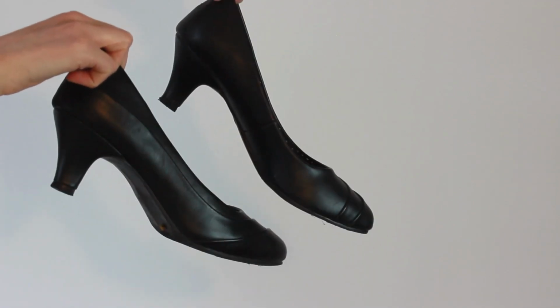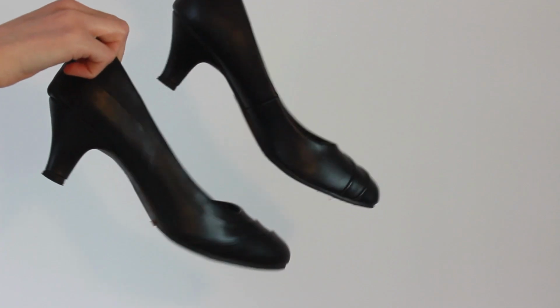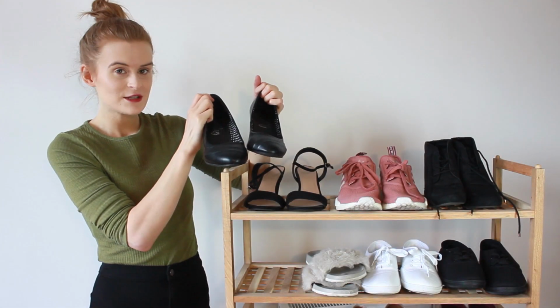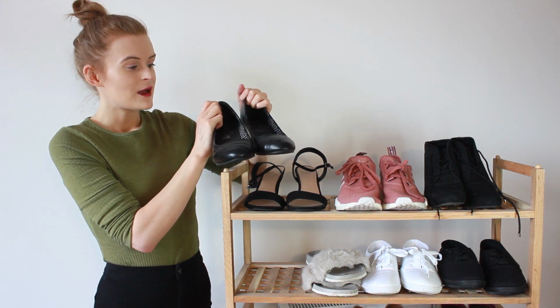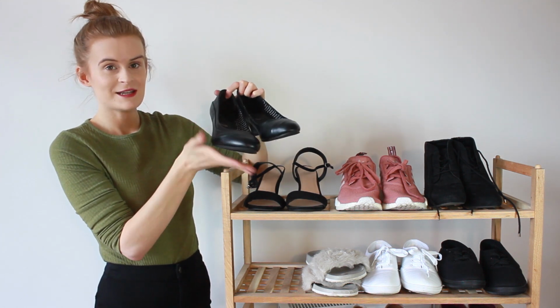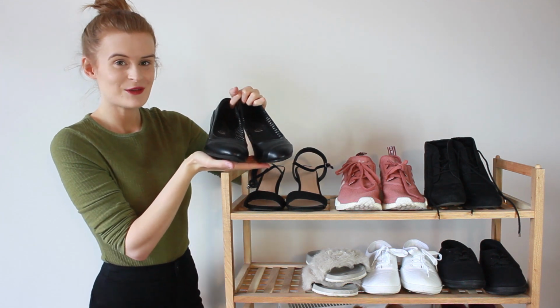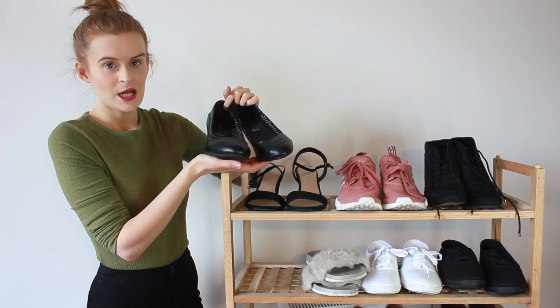And they have been worn a couple of times, but I think it's justified in only having worn them a couple of times, considering these are exclusively for interviews, so that they aren't appearing scuffed or anything like that, and that they are fit for purpose. So I have worn these when I do go to interviews. In the past I went to quite a few more interviews, but at the moment I'm not actively looking for jobs.